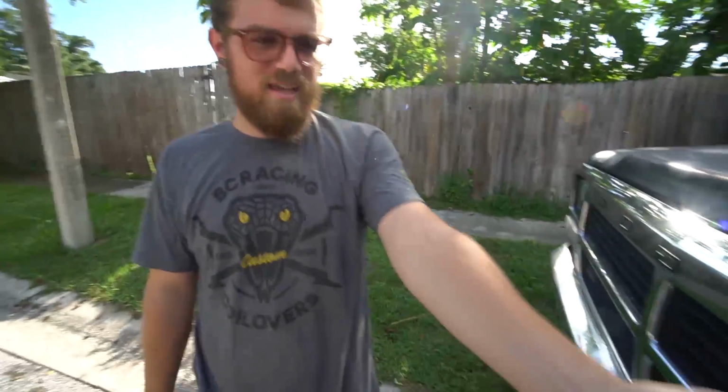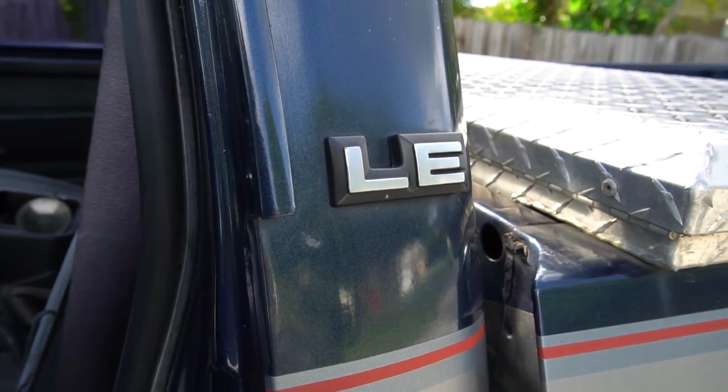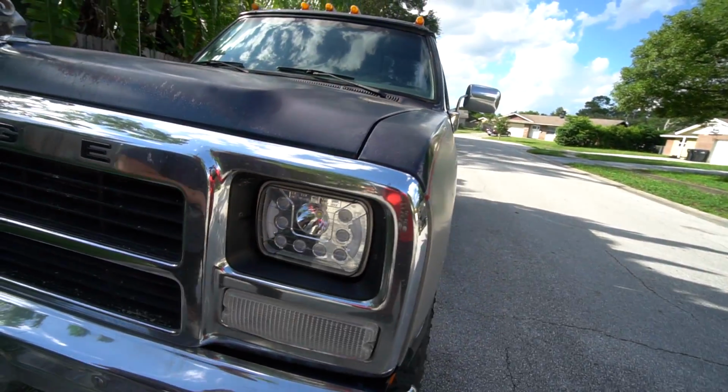We have LED headlights. Is that because it's an LE model? Yes, the LE model came with LED headlights back in 1993.